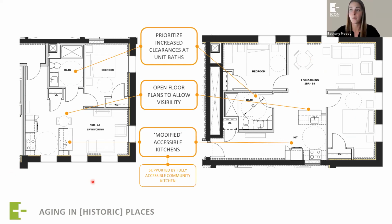So we worked really closely with our DHCD reviewer at the time. It was a really thoughtful process. And we chose to prioritize increased clearances at unit baths. We thought that having the ability to have a caretaker or a spouse in there to assist a resident would really be advantageous for continuing to age in place. We also proposed modified accessible kitchens. So we couldn't incorporate that full 66-inch turning radius, but we did try to maximize to a 60-inch turning radius.